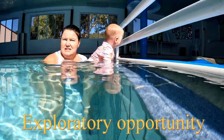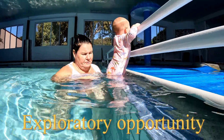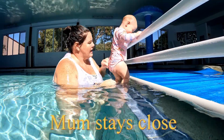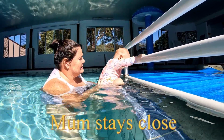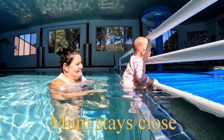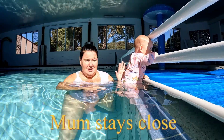So on the other side of this ledge, she loves climbing and standing up in this little play pool, but we haven't really done anything on this side. Oh, good girl, Bubba. Good girl, what's that? Oh, hold on. Holding on. Oh, that's it. So she's been a real climber on the outside of the water.